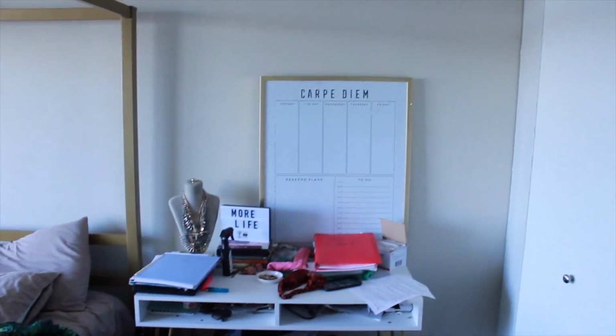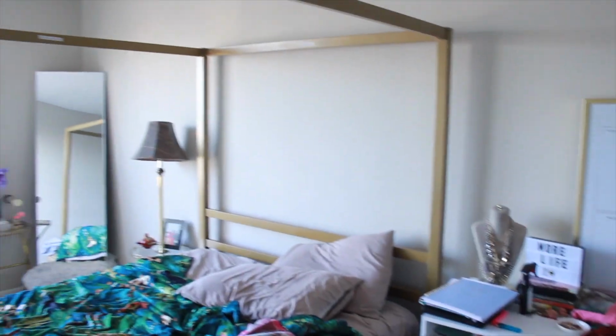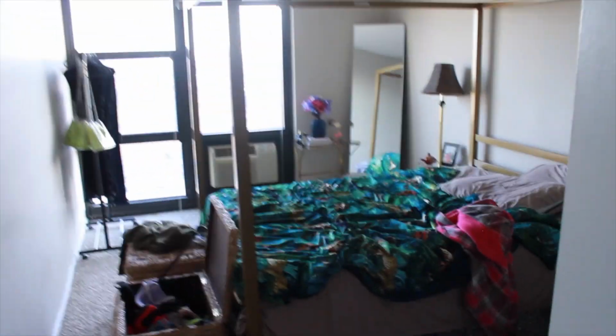My room, we're just gonna leave my room for last, because the thing about my room is I really need a dresser, and that's just a project in itself. Because I really need a dresser so I can get rid of those wooden baskets in my room, because I really want to put them in the living room.